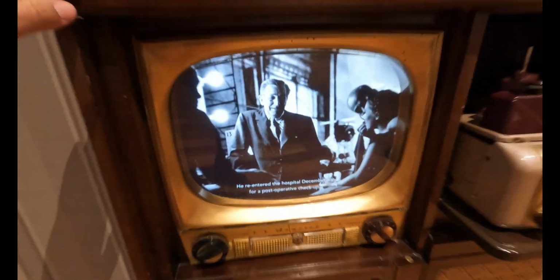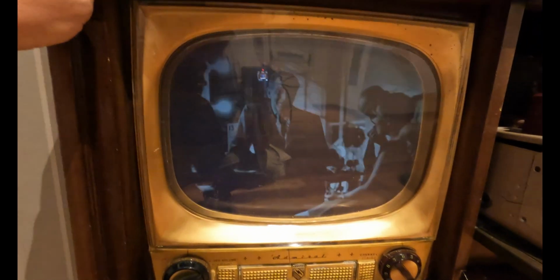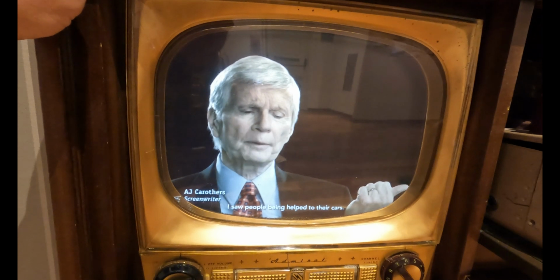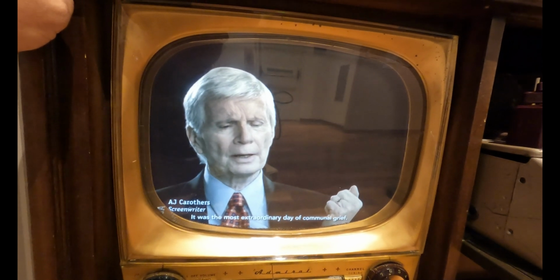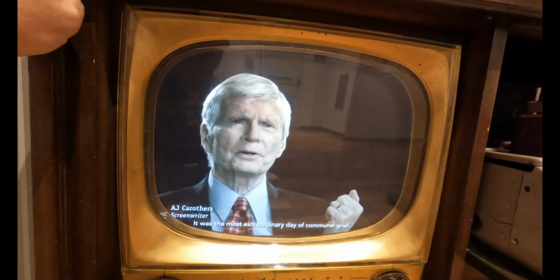For a post-operative checkup. Death came this morning at 9:35. I saw the flag lowered. I saw people being helped to their cars. It was the most extraordinary day of communal grief.